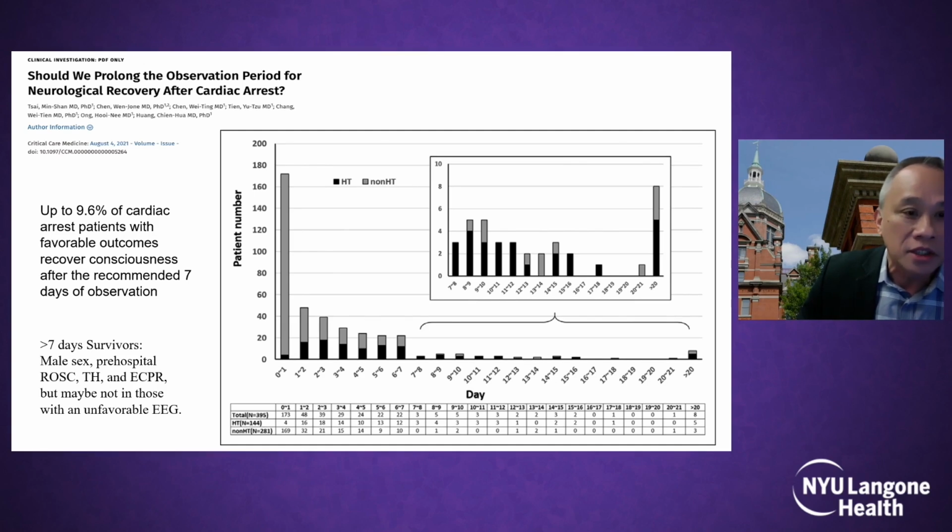7 days of observation. So can you just imagine when we're treating like 600,000 patients, and 90% of those are non-responsive, and 10% of those we will have an error? That's a huge number. But I'm not saying we keep them forever. I'm just saying that maybe we just need to watch them a little longer. That's all I'm saying. And if you look at this article published in Critical Care Medicine, there are predictors of which are the patients that survive longer than 7 days.